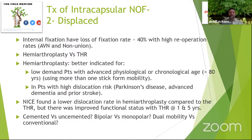Questions remain about whether to use cemented or uncemented, bipolar or monopolar, dual mobility, or conventional total hip replacement. And unfortunately, there is no strong evidence to suggest any of these is better than the other. So you can say that there is no evidence, and there are some studies ongoing to answer these questions. For example, there is a recent study started to look at the cemented versus uncemented.